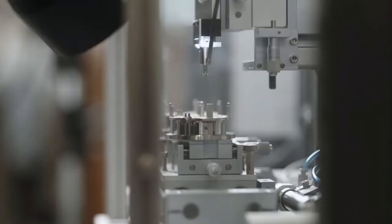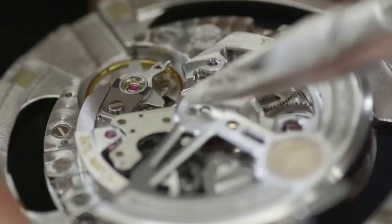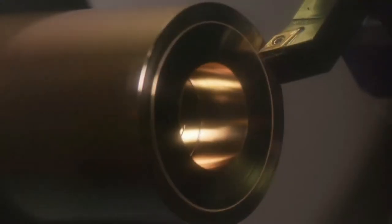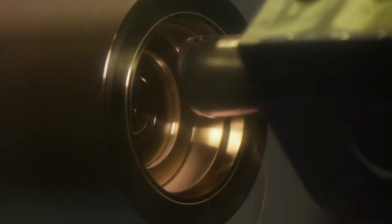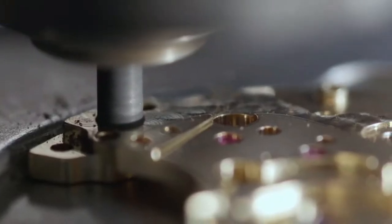You can divide the production process in three steps: in parts production, in movement assembly, in watch assembly. The journey of that watch from the start to the finish, that's a flow process. Is that right? It is right. It starts with the machines, with milling and drilling and turning, but we do also the decoration. That means perlage and Geneva stripes by grinding.